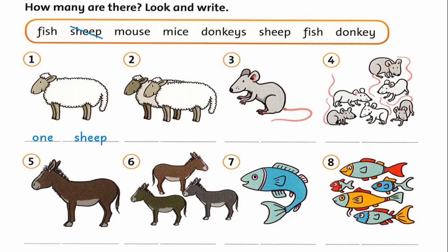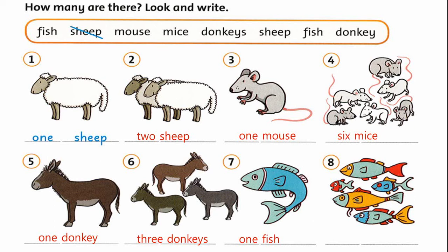Everybody, one ship. One ship. Two ship. One mouse. Six mice. Mice. Six mice. One donkey. Three donkeys. One fish. Five fish. Okay, remember. One ship, two ship, one fish, five fish, one mouse, six mice, one donkey, three donkeys.